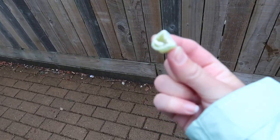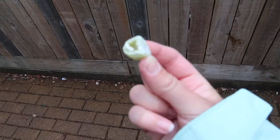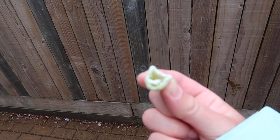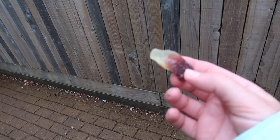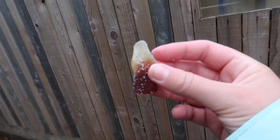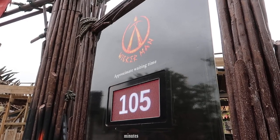Just having a little jelly baby snack to keep us going through the line. This is the first time I've had this. It's delicious. Powdery on the outside, jelly on the inside. Half eaten. Well, I had to take a bite to show the inside, you see? Now I got a cola bottle because, oh yeah, it's like bent over. Let me fix it. There we go. Got a nice cola bottle. 105. Yoinks.